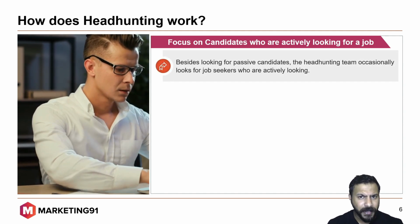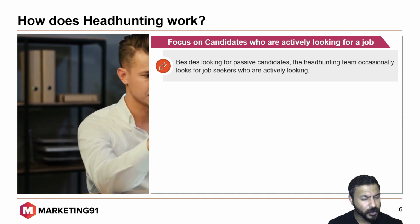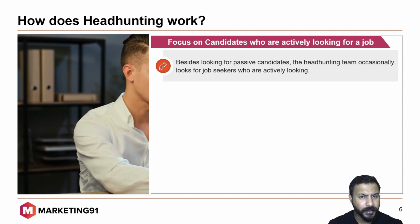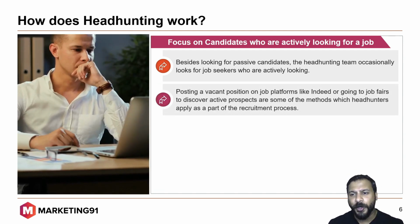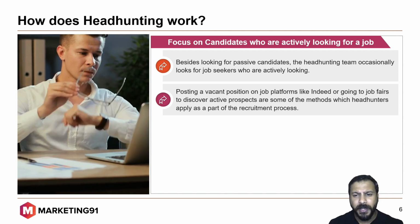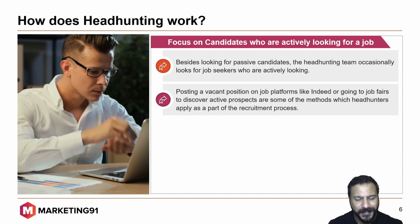Besides looking for passive candidates, the headhunting team occasionally looks for job seekers who are actively looking. Job sites would do wonders for the headhunters team. Posting a vacant position on job platforms like Indeed or going to job fairs to discover active prospects are some of the methods which headhunters apply as a part of the recruitment process.